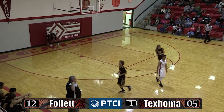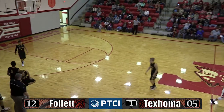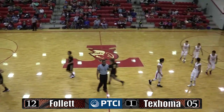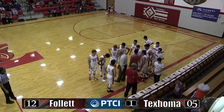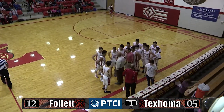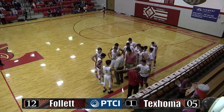One of the subs we missed earlier. For Texhoma, number 23, a 5'9 senior guard, Hayden Harland into the game as well. We've got a timeout on the floor, 3:04 left to play in the first period. It's Follett 11, Texhoma 5.